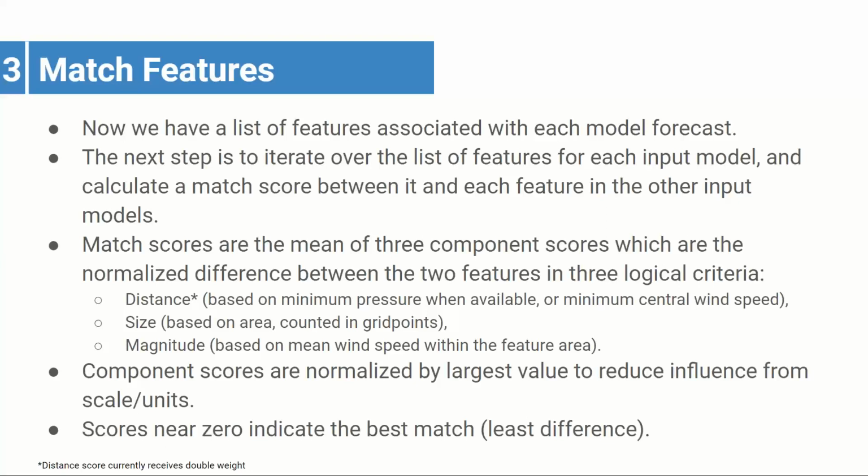The first of those is distance, which when mean sea level pressure is available, we use the minimum central pressure to identify that. For the TCM, which doesn't have a pressure field, we have to find the minimum central wind speed. We also look at size and magnitude, the size being just a head count of grid points that are in the feature, and magnitude, right now we're using a mean wind speed within the feature area. I should note distance gets a double weight in this case. This is something that we actually gleaned from the MODE tool documentation, and location does tend to be the best indicator of a match from what we've seen so far.